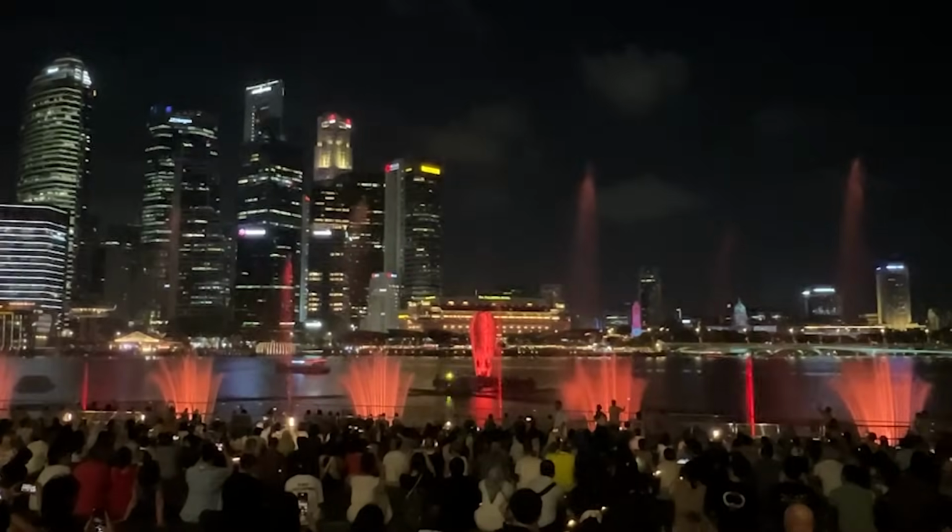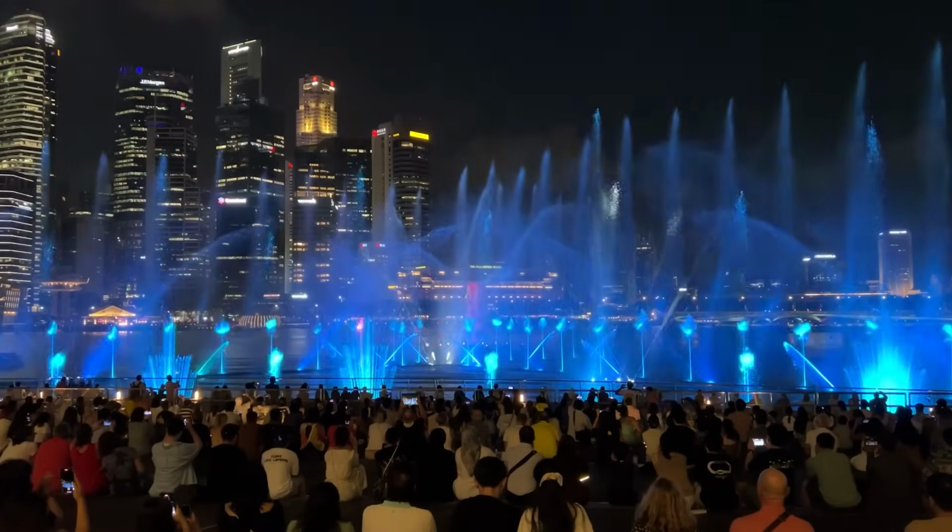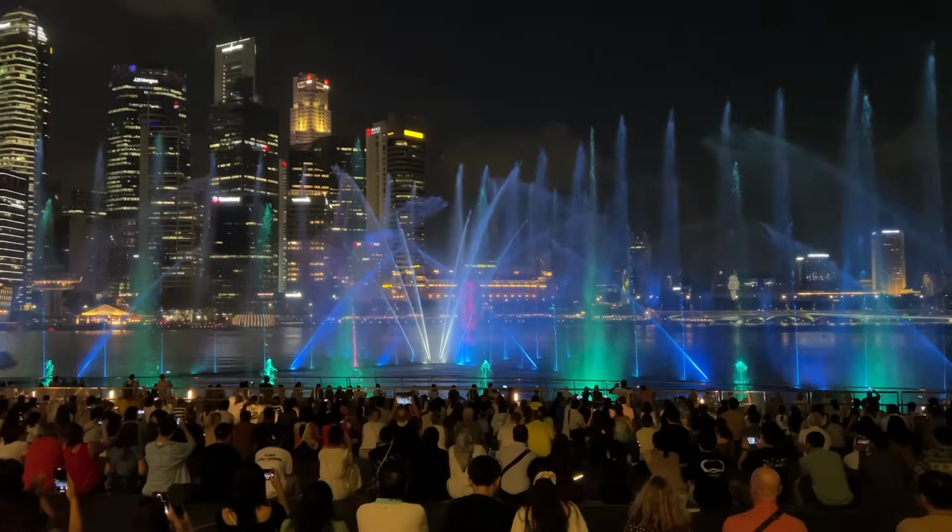We do have to see it from the hotel side. From this side, you can't really see much. So we do recommend watching the show from the Marina Bay Sands side.